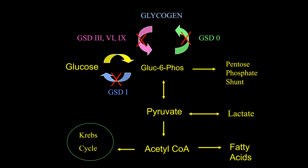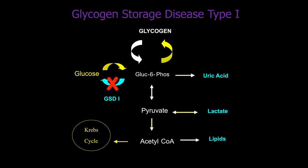This is just a diagram that shows where all of them are, but we'll go through each of them individually. Starting with glycogen storage disease type 1, you can see this is a problem with the enzyme that converts glucose 6-phosphate to glucose, and there are no steps skipped there. This is the enzyme glucose 6-phosphatase, which is involved in the final step of glycogen breakdown. That is also the final step of gluconeogenesis, so making glucose from non-glucose substrates.